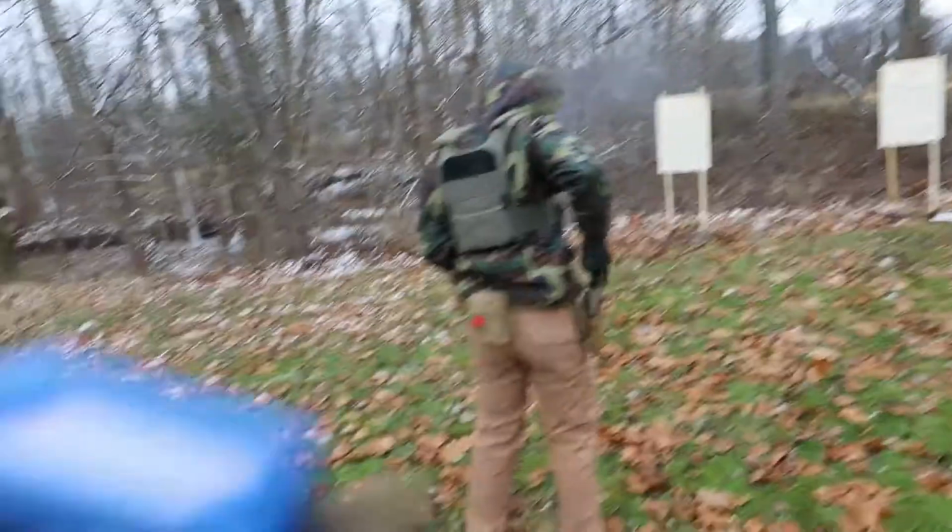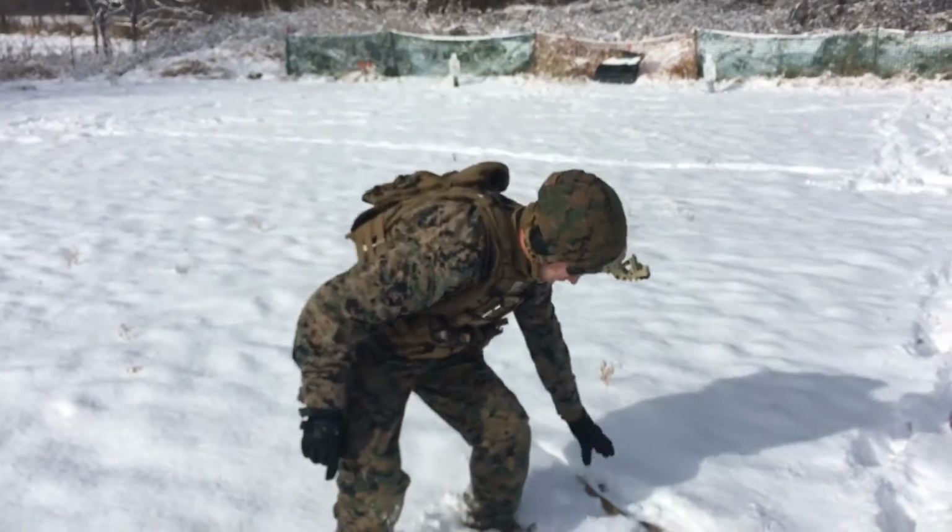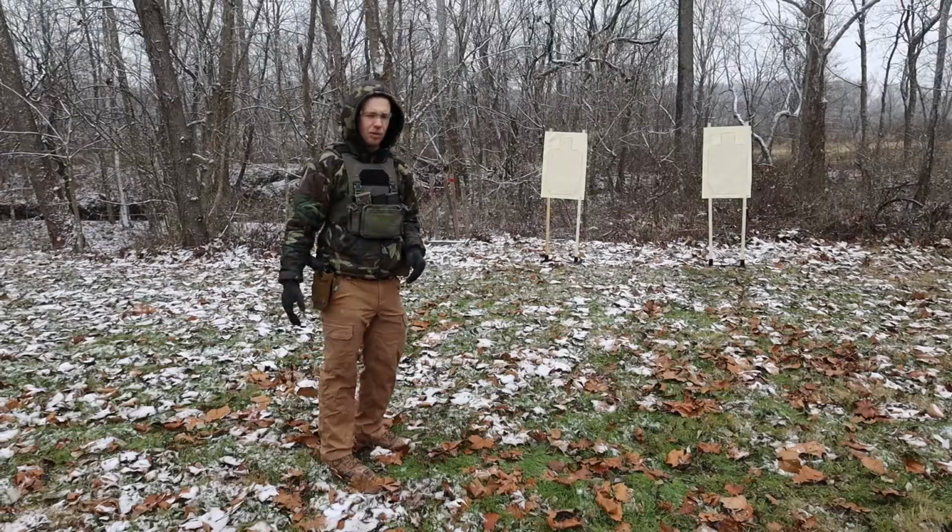It's the great debate of our time. Should you ditch the iron sights and put a red dot sight on your handgun? Well, we went ahead and did some testing to give this debate some real data.